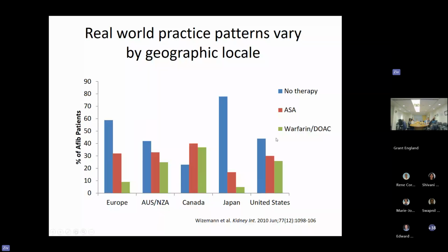So if we look at this bar graph here, the different colors of each bar demonstrate a different type of management strategy. As you can see in Canada, Australia, New Zealand, and the United States, it's about a third, a third, a third. A third of patients do not receive any anticoagulation. A third receive aspirin therapy, which actually doesn't really do much in terms of anticoagulation. And about a third receive warfarin. If we look at Japan, as I mentioned previously, the majority of individuals receive no therapy, and Europe tends to almost do the same thing that East Asia does, where the majority of patients do not get therapy.